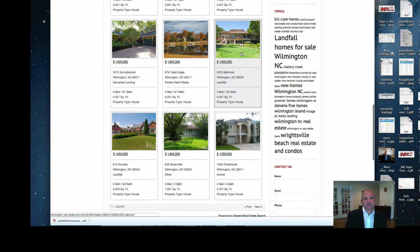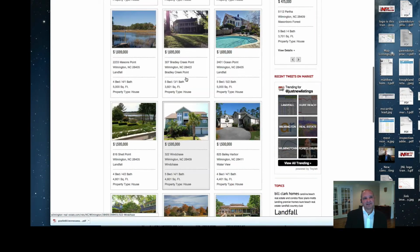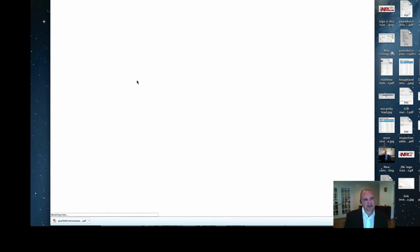Obviously, when you get over into the $1 million plus range, you're just going to have some amazing sights there. Mostly, it seems like I've been showing around $800,000 to $1 million homes, but let's click on one of these beauties and see what we have for $1.5 million. I believe the Landfall homes look out at Hoggard Creek.